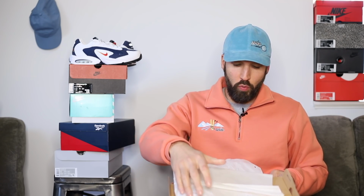But the biggest reason that I'm showing them to you is because they're wide foot friendly. If you have wide feet and you struggle to fit into different shoes, check these out. True to size, they're still wide foot friendly. The colorways of these that are out there right now are pretty unique. It's not just the basic white and red stuff.